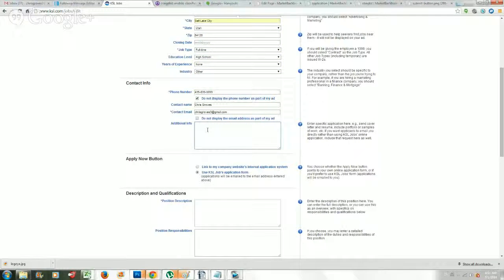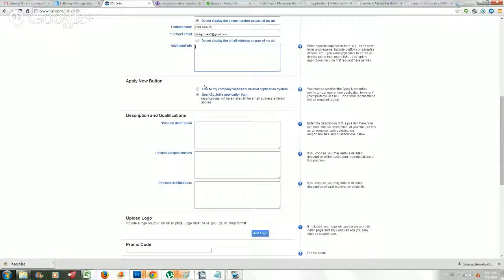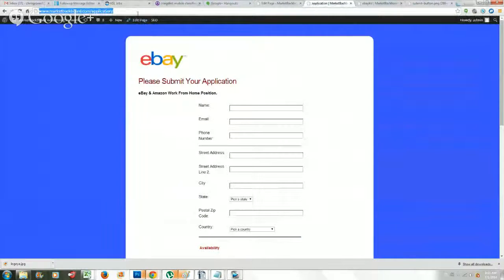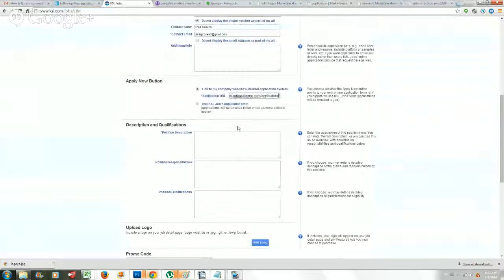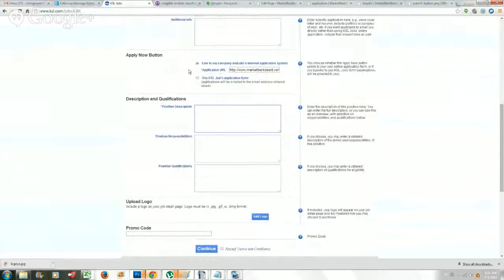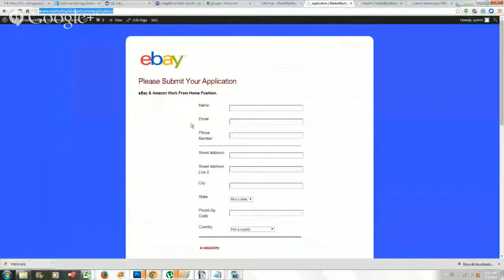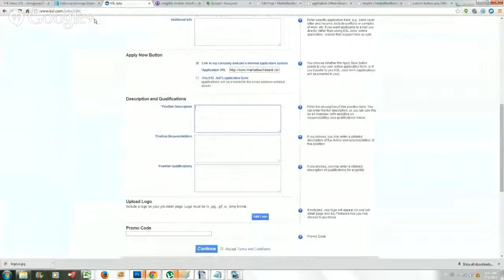So right now you just do basic information. Additional info, you don't need that. Okay, here's what's really cool about KSL. Apply now button. Link to my company's website internal application system. You want that. Then I take the URL of my application, which is the one we created, and I paste it. What happens is when the job is listed on KSL, there's an apply button. They click it. When they click apply now, it takes them straight to your page. They fill out the information. You now gather leads, and you can follow up with your leads.